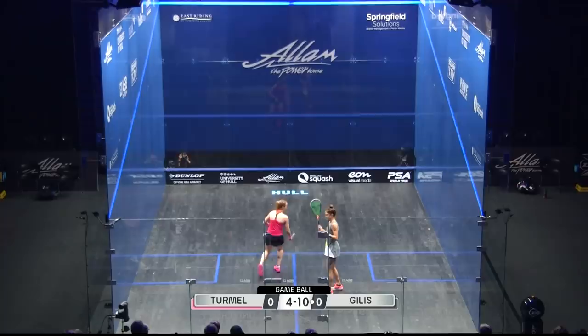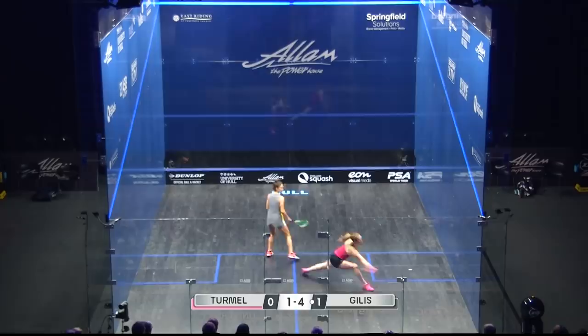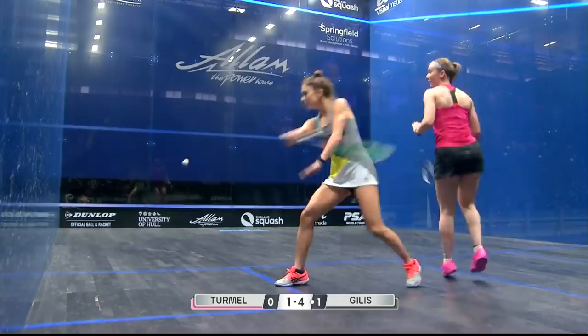Stroke to Gilis. Going to be a stroke. 11, ball being four, sprayed by Turmel. Game to Gilis. You have to adapt a little bit with your swing as well onto the glass court. She's just lacking a little bit with her racket head speed sometimes, and that's then forcing the ball to catch the sidewall and spraying it out.